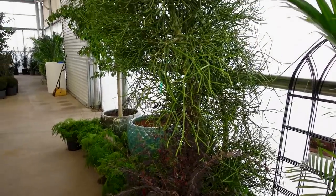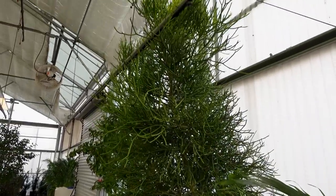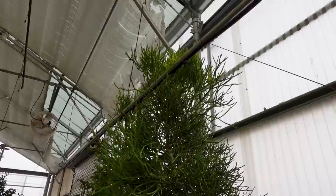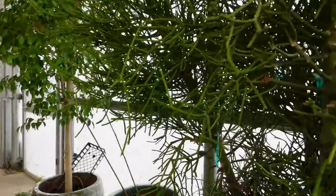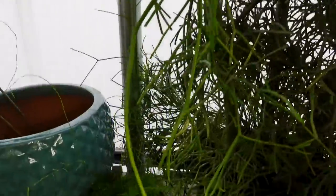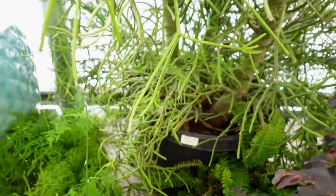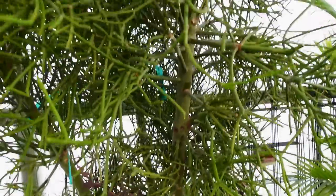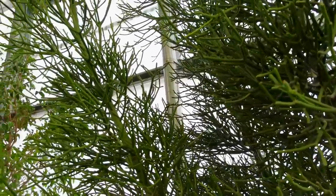Okay guys, so this is a euphorbia sticks of fire. Look how massively tall this thing is. It's giant. I wonder how much they want for it. Let's look. Let's see. Okay, that tag says basically $525 for this very large euphorbia. This thing is amazing looking.